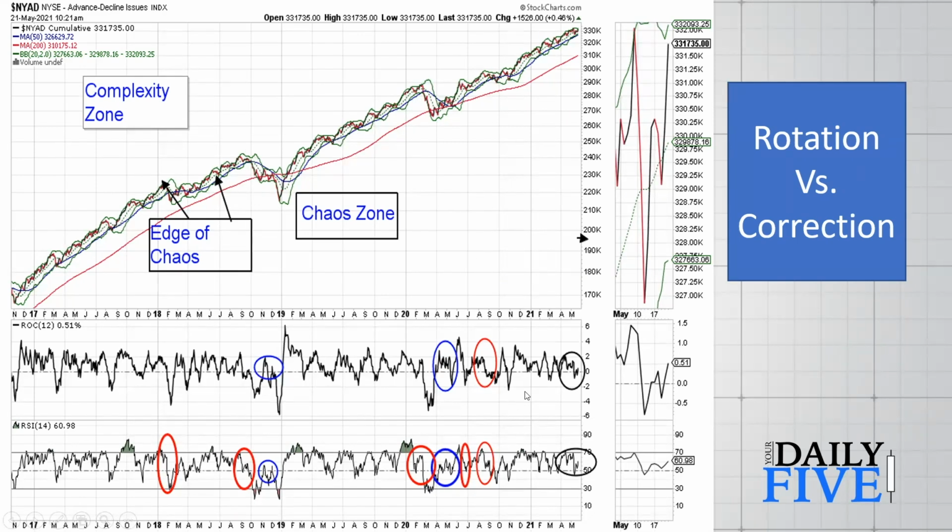Let's focus very closely here on the 50 area for RSI and the 50-day moving average, because this is actually a crucial part of telling whether you're in a market correction or rotation. If we were in a correction, you'd see a crash like we saw here through the 50-day, perhaps through the 200-day as you see here. Clearly market correction, clearly heading into the chaos zone.